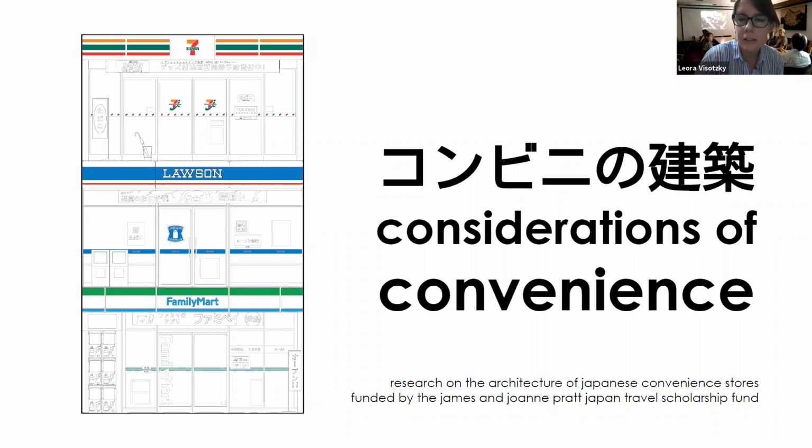Okay. Hi, everybody. Thank you so much for being here. This is Leora at the center. I'm super pleased to introduce Hailey Algoe today. You probably all know her as your friend and president of your student council. I know her as a beloved member of the Center for American Architecture and Design team. And Hailey got a scholarship last summer to travel to Japan and research the architecture of convenience stores. And I am so happy that she's here today to share the results of her research with us. Hailey, thank you for being here.